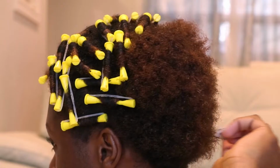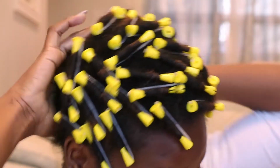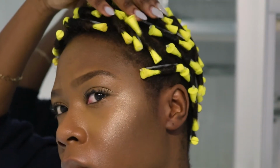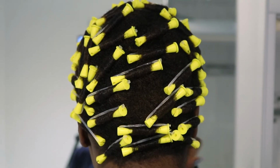About halfway through, the back of my head was getting kind of dry, so I just added a bit more of the leave-in lotion. I usually allow my hair to set overnight rather than drying it under a dryer, and then I take it down in the morning. It is absolutely crucial that you do not take down your perm rods unless your hair is 199% dry.